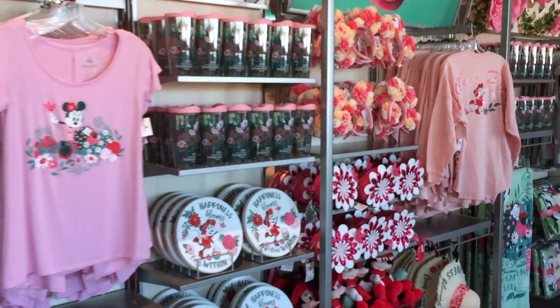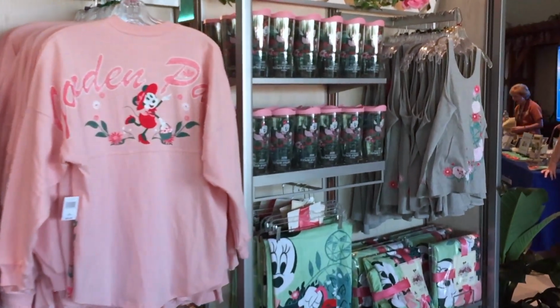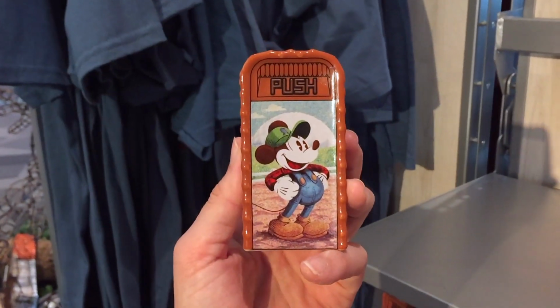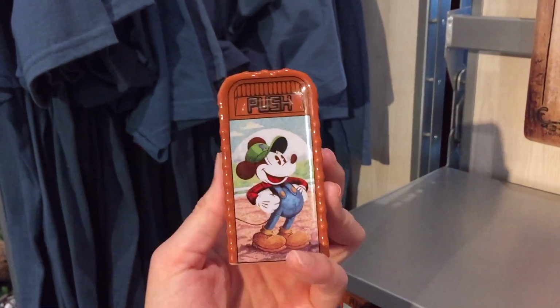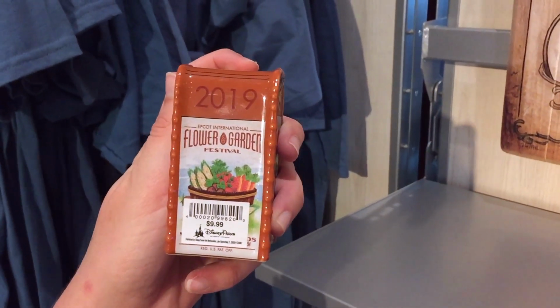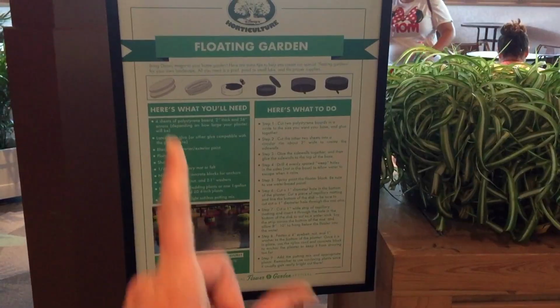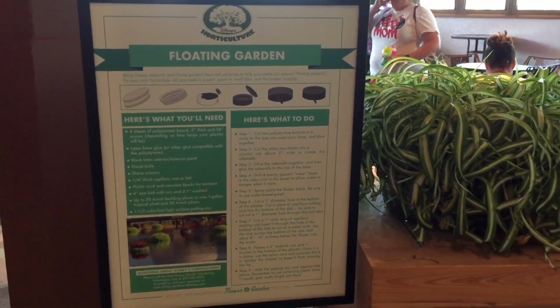So this pavilion for the Flower and Garden Festival mainly has merchandise, and there's one food booth in here. They actually made some salt and pepper shaker trash cans for this year's Flower and Garden Festival. And then over here, they're kind of showing you the floating gardens. These are the ones that you see in the little lagoon area.